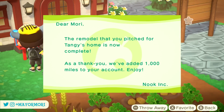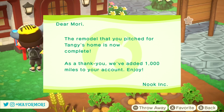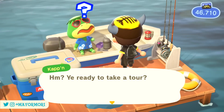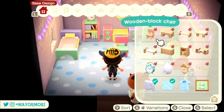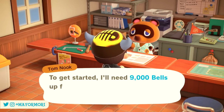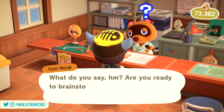After doing this, not only will the villager be super happy, but Tom Nook will actually award you with 1000 Nook Miles as a thank you for your help. This comes in the mail the next day. This is great if you're spent out or you're just looking to get 1000 tickets so you can go on a boat tour the next day. This is a useful technique, especially considering you don't really have to change much in the villager's home to trigger the award. The downside is it does cost 9000 bells to do this, but bells are much easier to find.